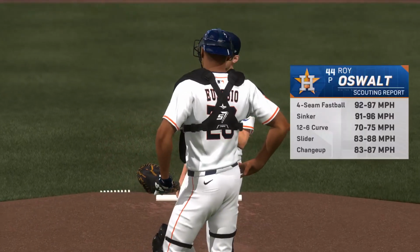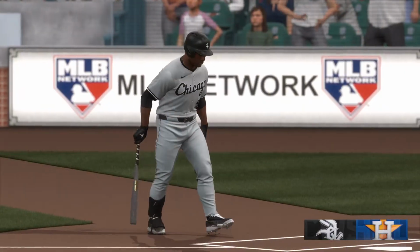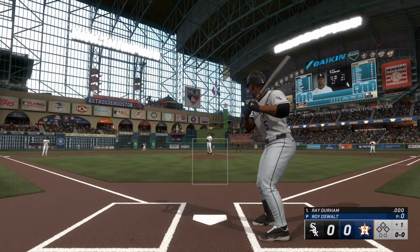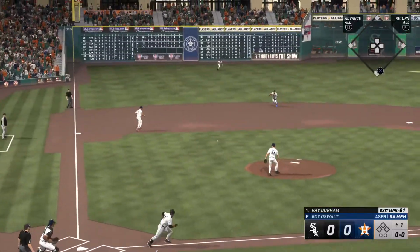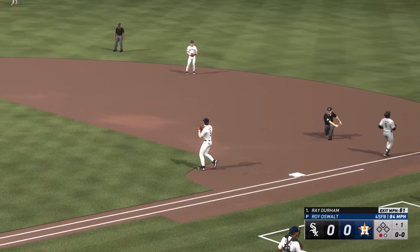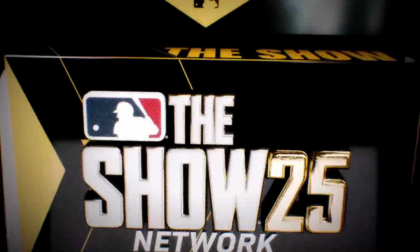Getting the nod in this one, Roy Oswalt. Great sinker. Although it's not his primary pitch, it's really a pitch that he can go to. Misses the barrel of the bat, gets ground balls, and lets the defense work behind him. Out to short, Lugo. Whips it to first on the run. And he gets him. Nicely done.